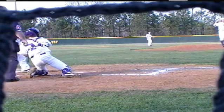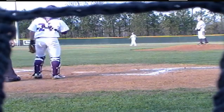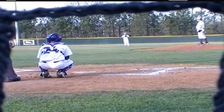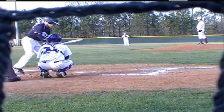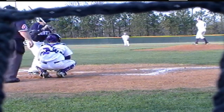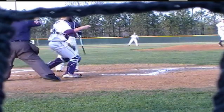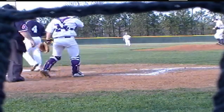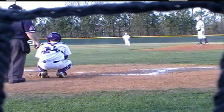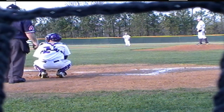Ball down low. So it's 1 ball, no strikes, 2 outs, and a runner at first here in the top of the second inning for the North Paulding Wolfpack. All right, here comes Irwin with a pitch to home, it looks like. Strike 1, ball 1, excuse me, strike 1, ball 1. 2 outs, runner at first. I'll get it right here in a minute.